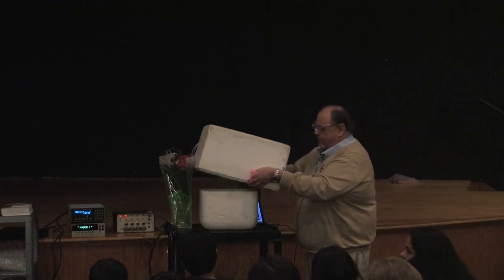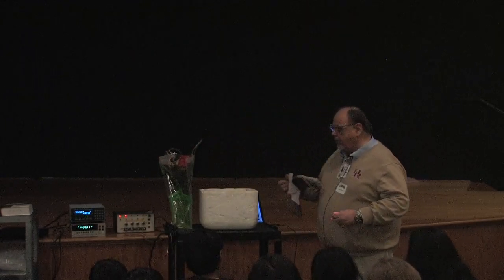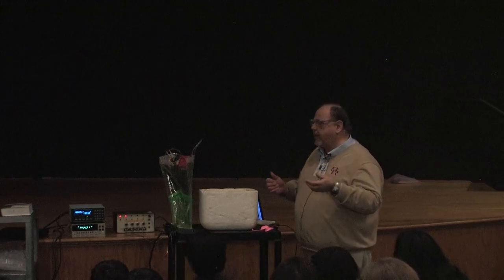This is a container of liquid nitrogen. Okay, well, liquid nitrogen is right around minus 195 degrees centigrade. You know, that's a little chillier than it is outside, right?